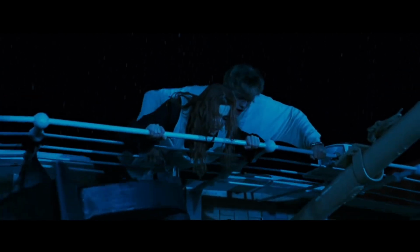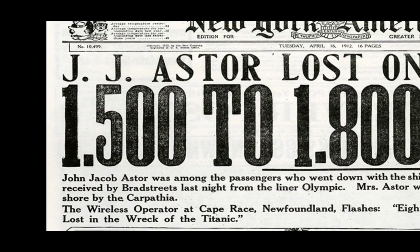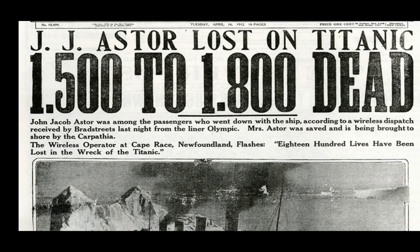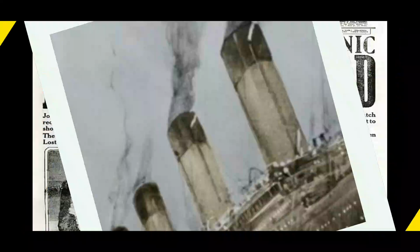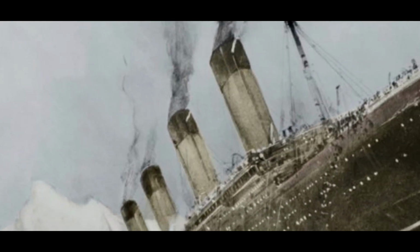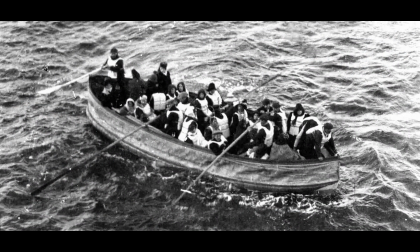Fact number 5. Sadly, many of the Titanic's passengers remain unknown. While the official number of deaths on the Titanic was 1,503, over 100 unidentified bodies were buried in Fairview Lawn Cemetery in Halifax. It is important to remember that not all the victims could be identified.